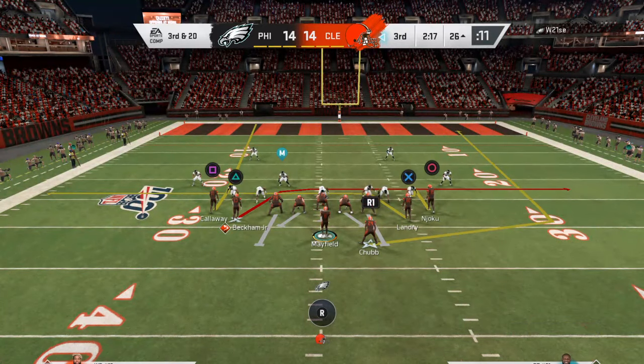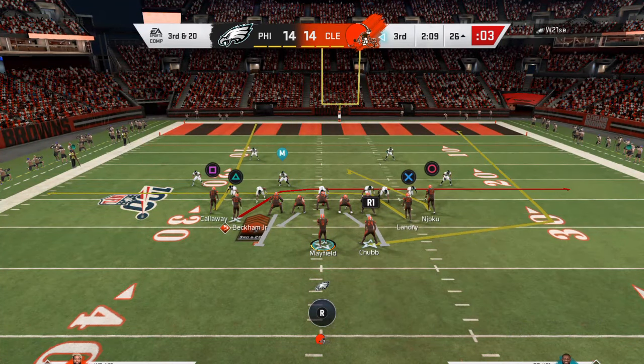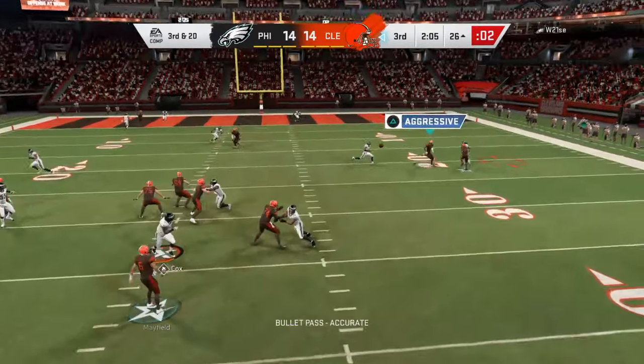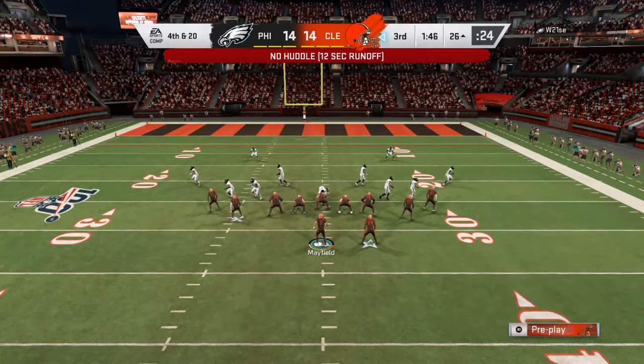Mayfield and this Browns offense staring at a 3rd and long now after the sack. Let's see what you got. Watch safety creeping. 3rd and long for Mayfield. It's caught. Beckham. The completion there winds up a wash, and it'll bring up 4th down.